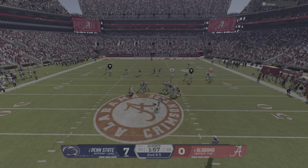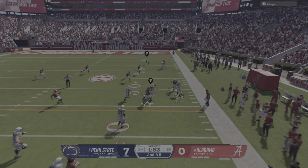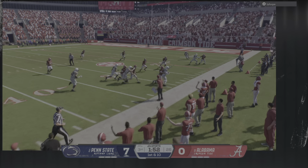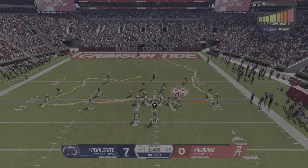He's never been able to get into a rhythm. You got to give the defense so much credit because they have been able to shut this guy down, and they got to keep that up here in the second half. All the way down to the 27-yard line before they get him out of bounds, and this offense is threatening.